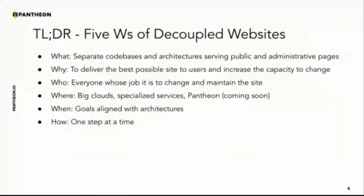I should say here at the top, as a TLDR, that this is meant to be an introductory session to the decoupled space. We're not going to see any code samples or anything like that. We'll run through the what, the why, the who, the where, the when, and close out a little bit with how.